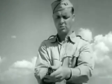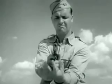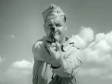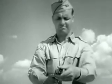The two-handed grip is used in both the prone and kneeling positions. It provides a very comfortable, steady shooting platform and will give the maximum number of hits on the target.